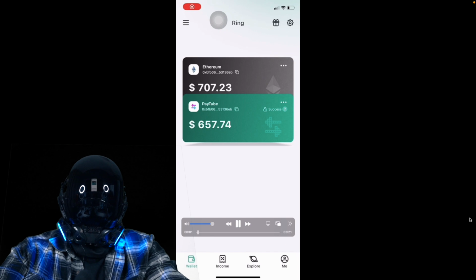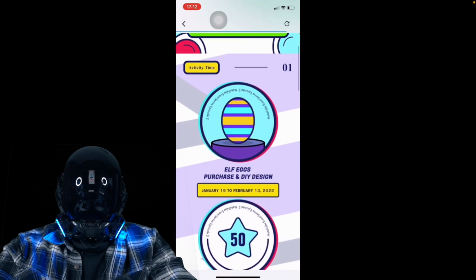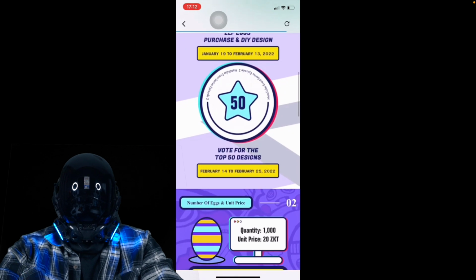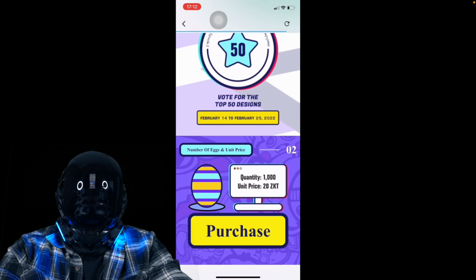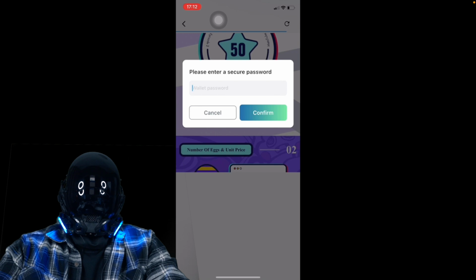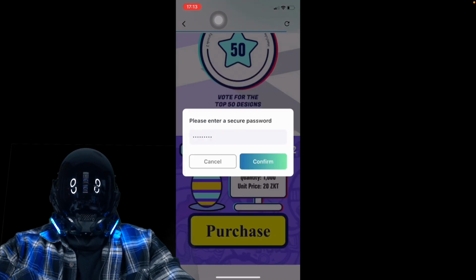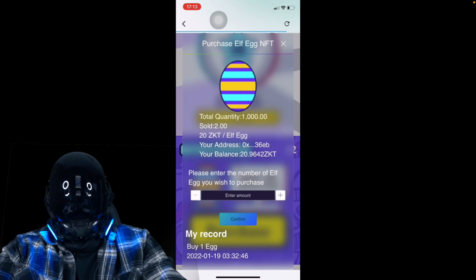Now, how exactly to purchase an elf egg? If you're on your mobile, visit the website and follow through with me. We're going to go through this little step-by-step to show you how to buy an elf egg NFT on MetaTube. So, down right here, you're going to click purchase. Little message going to show, please connect your MetaMask wallet. Once you've done so, you're going to enter a secure password. So enter your password right here, right now. Confirm. Yes, sir. Boom. A little window is going to open, purchasing an elf egg NFT.